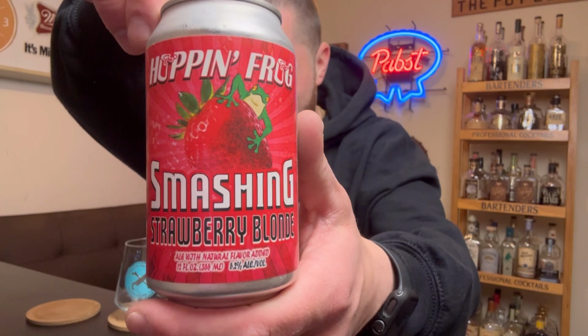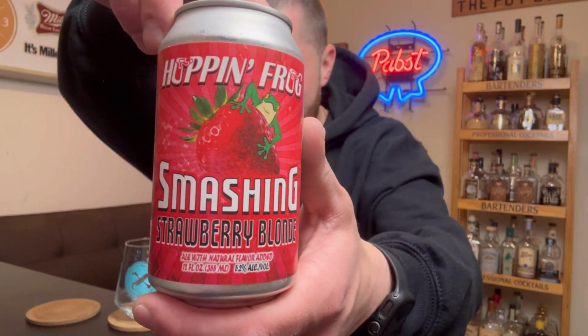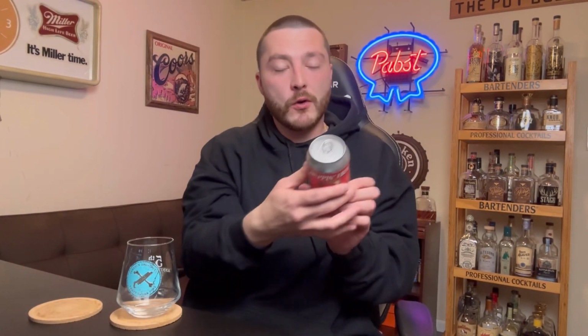Coast LQ Views. Today, we're reviewing a beer by Hoppin Frog Brewing Company. This is their Smashing Strawberry Blonde. Pretty cool looking can art. Picked this can up off Tavor. I actually got two for $5.50 a can.